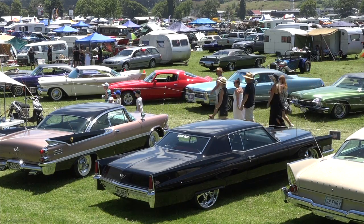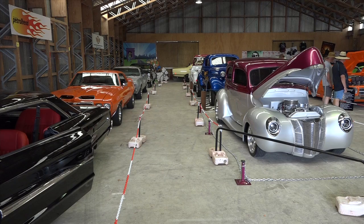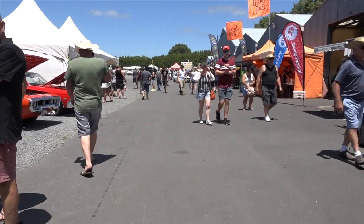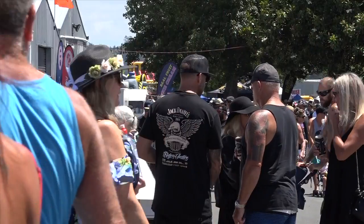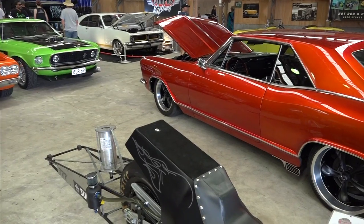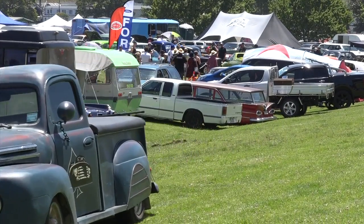Last year we had hot rods and stuff like that, so it gives everybody a chance. If they want it, that's the way it's going. You just get with the times, and all the baby boomers are now buying cars. You just got to cruise. If people like their cars, they just bring them out, we don't care what they are.